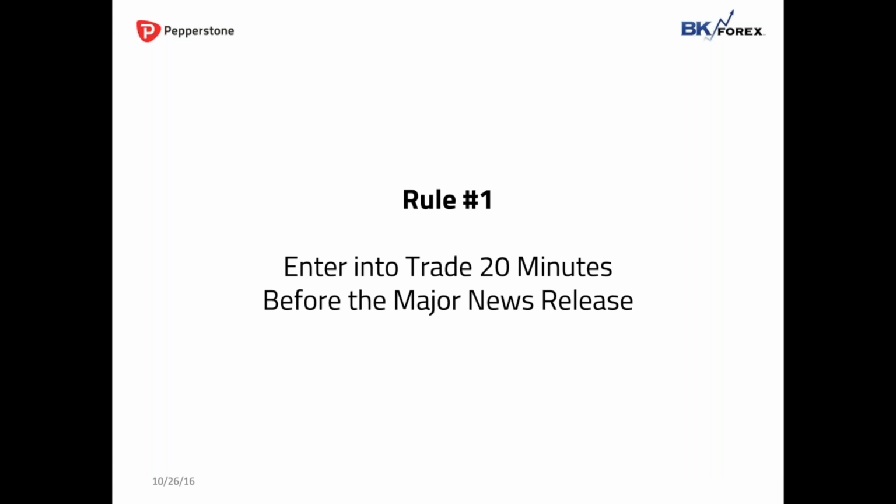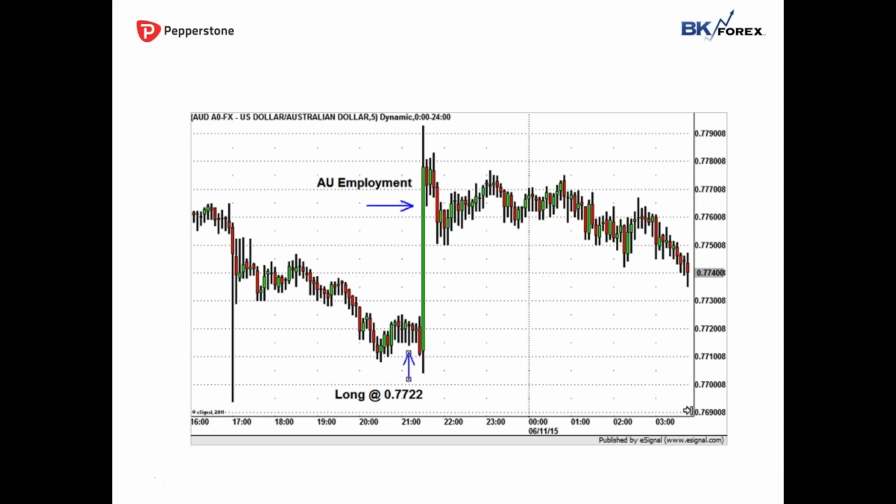And the way we do that, we enter into the trade about 20 minutes before a major news release, right? Right over here, right? And as you can see, in that particular case, all the PMIs were positive.